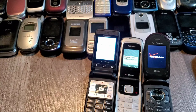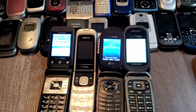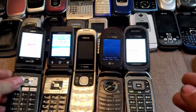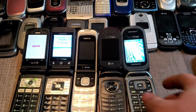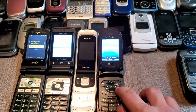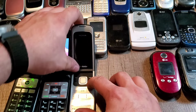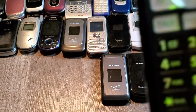Here's a Samsung Convoy. Let's see, I think this is the first generation. It is the model number U640. And it still works. I did do a drop test on the Convoy. I don't remember the model number though. Here's a Sanyo SCP-2400 if I remember right. It looks like it's got a good battery. Fully charged.